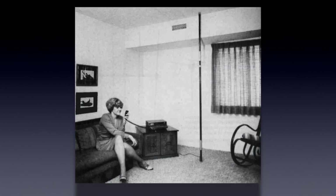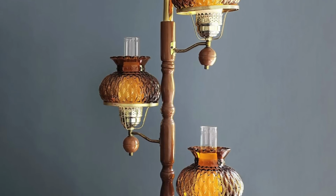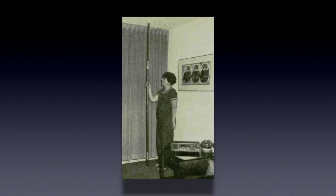The Hustler Homing Pigeon was contained in a decorative housing that was similar to a telescopic pole cat, the type of device that clamps between the floor and ceiling and is used to support several lamps. Like a pole cat, the antenna installed instantly between any floor and ceiling from 7.5 to 9.5 feet high and only took up 1.5 square inches of floor space.